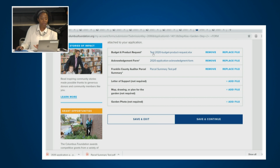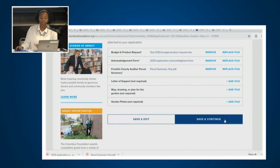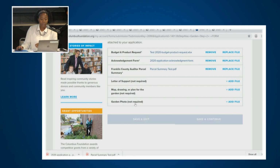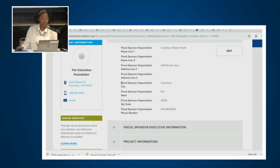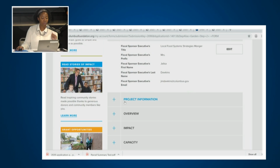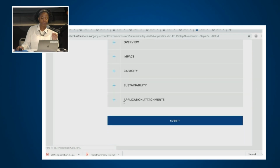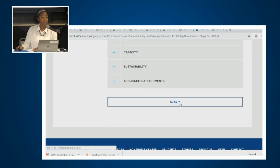However, if you didn't upload the budget and product request, the acknowledgement form, or the parcel summary document, you won't be able to go on to the next page to submit. So I hit save and continue. And then this is where you can review all of the information that you just typed in and see if there are any errors. You can hit edit and you can go back to that page to edit the information. So you can go through all of these different sections and then you'll hit submit.